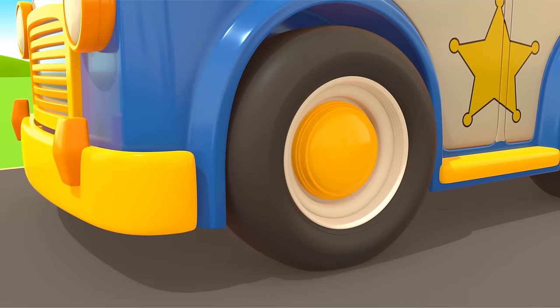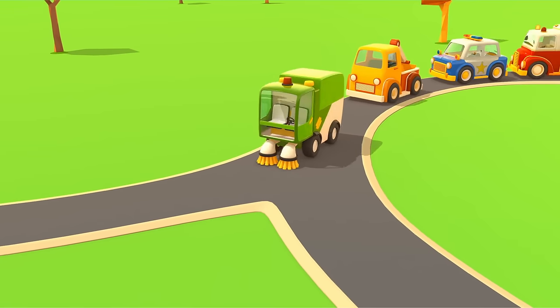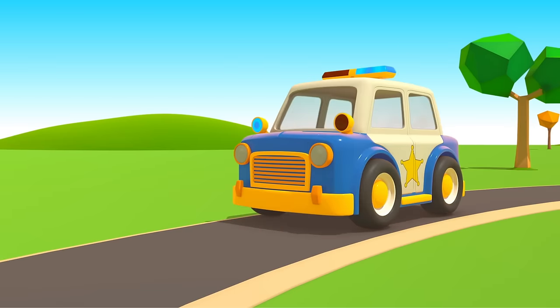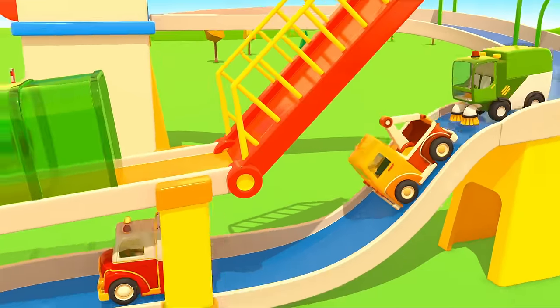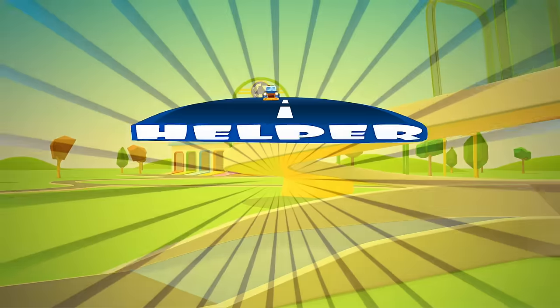Cars, cars, cars, windshields, wheels, trucks and doors, they drive and honk, we ride along, and then together sing a song. Cars! Cars, cars, cars, cars, made of many moving parts, sing and they'll hear, beep and steer, and take you to high gear. Helper cars.